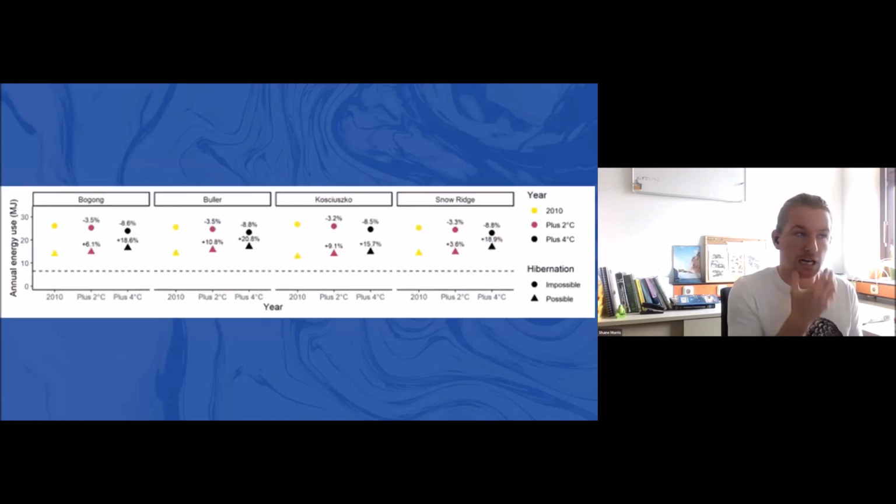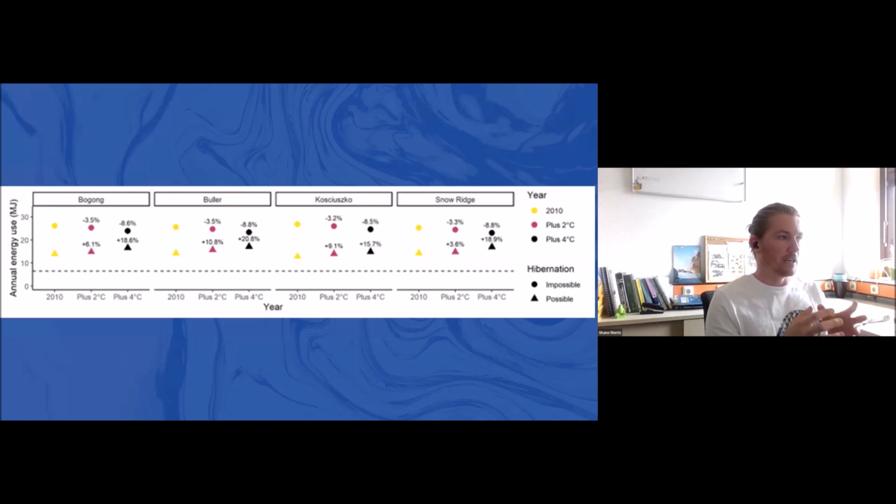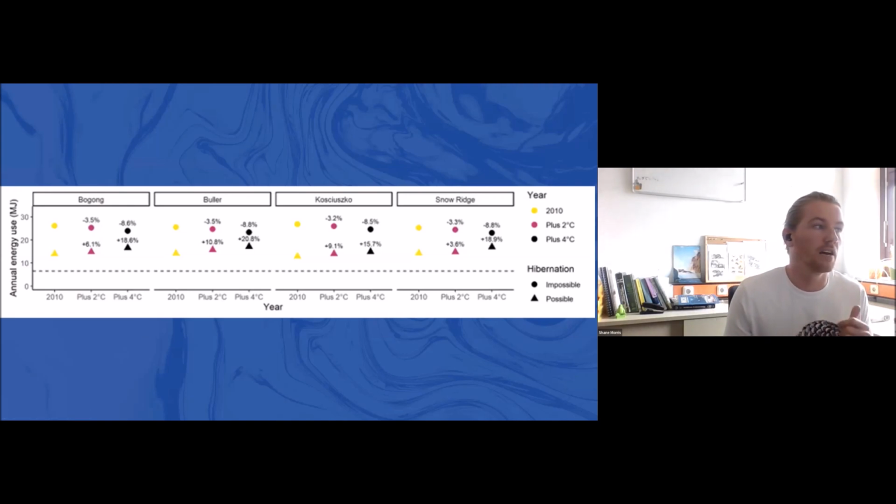And then, as I said, we can compare the energy usage for the animal over the year at the same site, with it being able to hibernate. So hibernation is possible for it, or it's impossible. It cannot hibernate. It has to be active and inactive throughout the entire winter. And you can see that the advantage of hibernation declines with climate warming. So the energy requirements for the possible and impossible hibernation animals start to converge. And so that is potentially quite a worry.